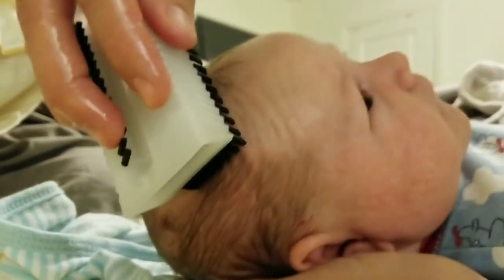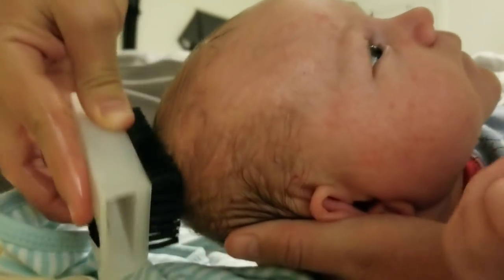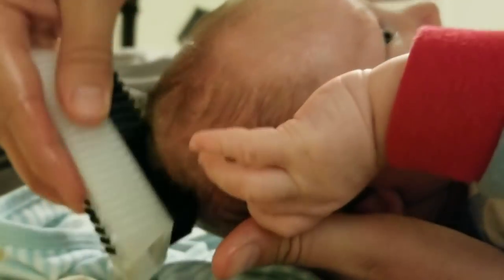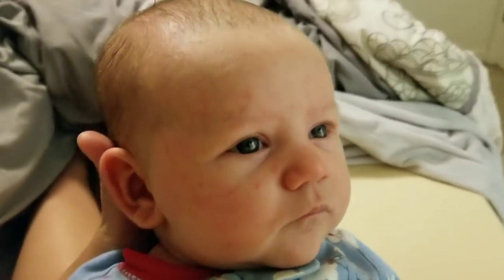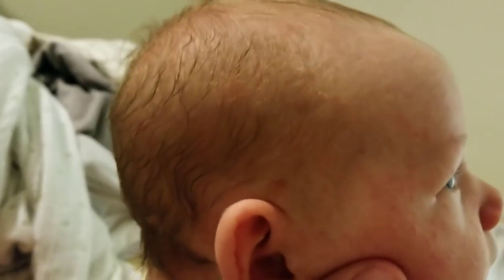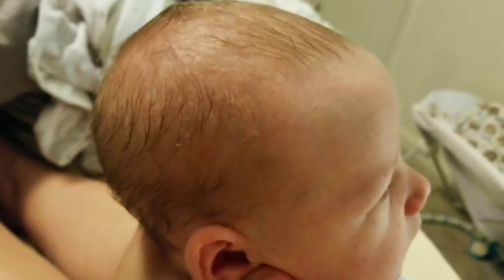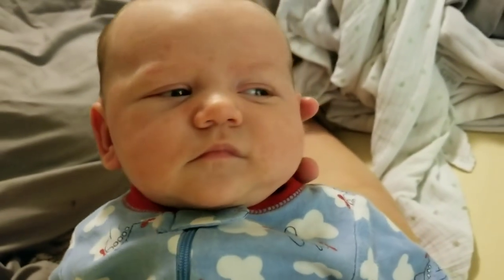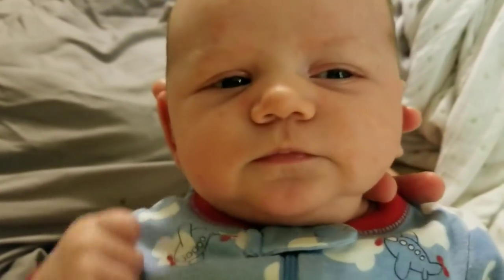Does that feel good? I love you. This boy is so sleepy. I just want to show you the aftermath. Look at that. Already so much improvement, just one little treatment. So we will do that a couple more times over the next few days and it should go away. Yay. And this side is looking good too.